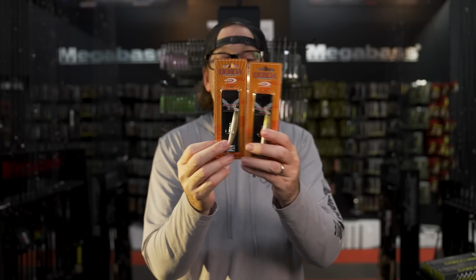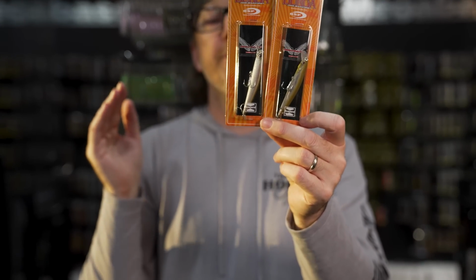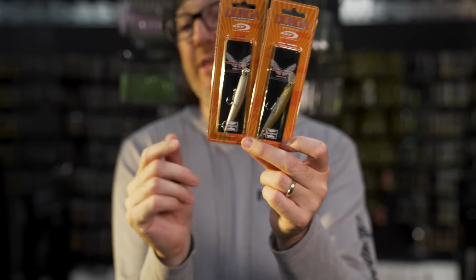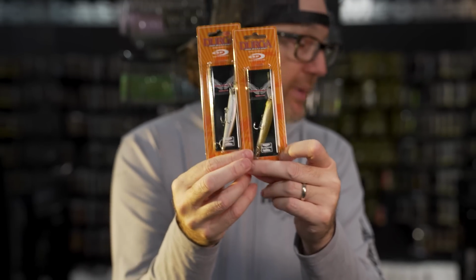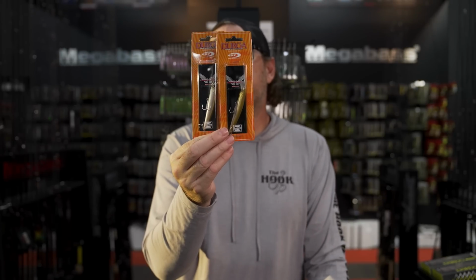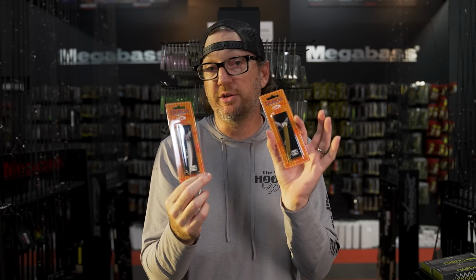The Durga is a killer suspending, really finesse jerkbait. So this is 73 millimeters. Okay, so it's about the same length as the X-Nanahan, the first one, but it's only 4.7 grams. So it's even lighter still than the Pointer 65.